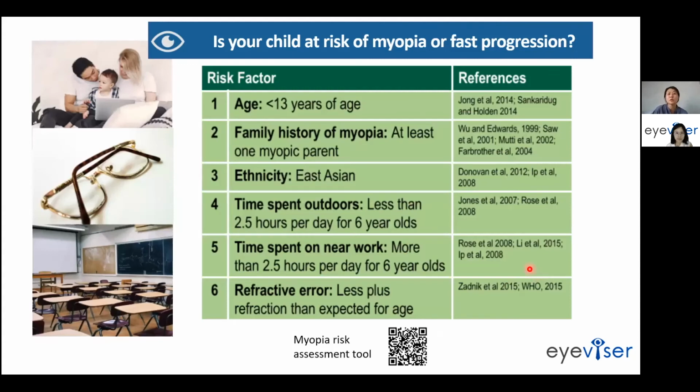These are consolidated from many studies where they have identified the risk factors involved. When you scan this QR code, you can go online and answer some of the questions they ask to assess the risk, like how fast the progression is. So if you can see from here, number 1, one of the risk factors is age younger than 13 years old, because when they're very young, they grow very fast, so the progression is definitely faster. Second, family history of myopia.